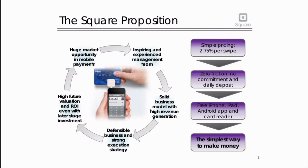In today's video, we're going to go through Square's pitch deck slide by slide. We're going to look at what they did right, and we're going to look at what they did wrong, because we can learn from both examples. So let's get started. Okay, we're going to go through the cover slide last. Let's start with the first slide, which we have up here right now.